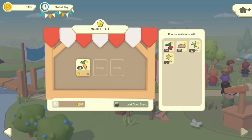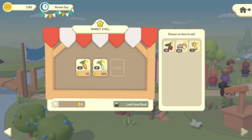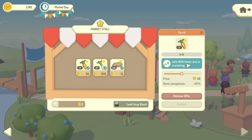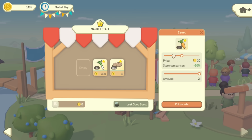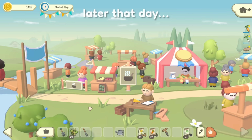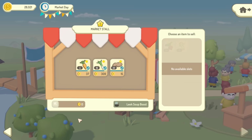And this marketing is quite an interesting one because you only get the boost if all 3 vegetables are on your stall at the same time, like this. So you don't want one of them to sell out too quickly, otherwise you'll lose the boost. So I might want to set a higher price for these carrots so that they sell a bit slower because there are fewer of them. Or that might be a waste of a selling slot. I guess it depends what else you've got to sell that day. So there's a bit more strategy involved with this than there was with the old trending items.